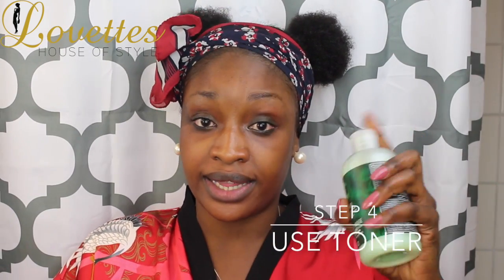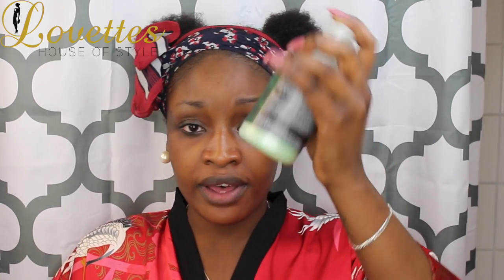But the reason I like this, and I've been using this possibly since UK, so I've been using it for a good 5 years. And I never ever like running out of it at all. I buy the whole set of them from Body Shop.